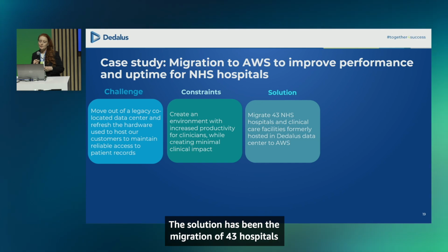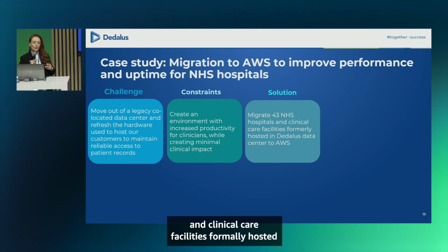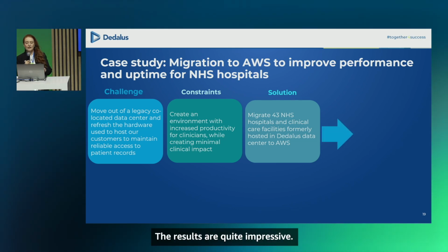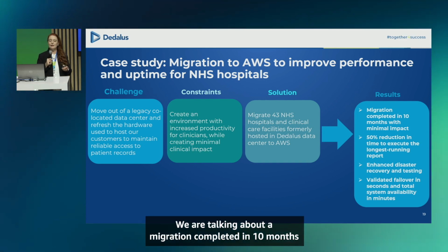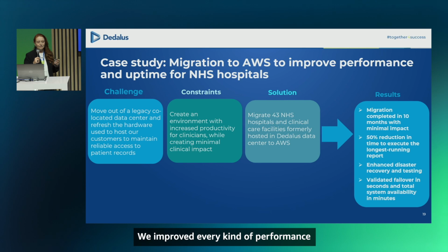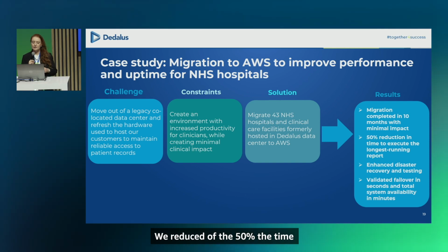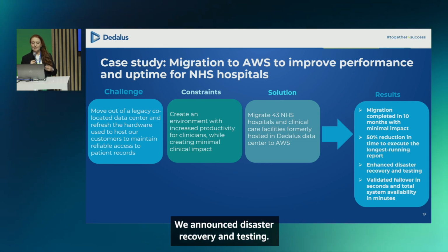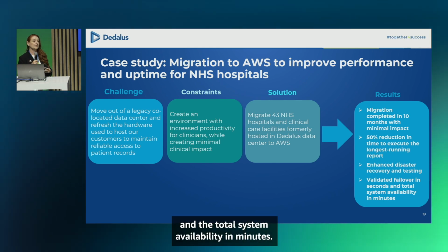The solution has been the migration of 43 hospitals and clinical care facilities formerly hosted in the Dedalus data center into AWS. And the results are quite impressive. We are talking about a migration completed in 10 months with a minimum clinical impact. We improved every kind of performance, but let me just highlight this one. We reduced by 50% the time to execute the longest running report. We enhanced disaster recovery and testing. We validated failover in seconds and the total system availability in minutes.